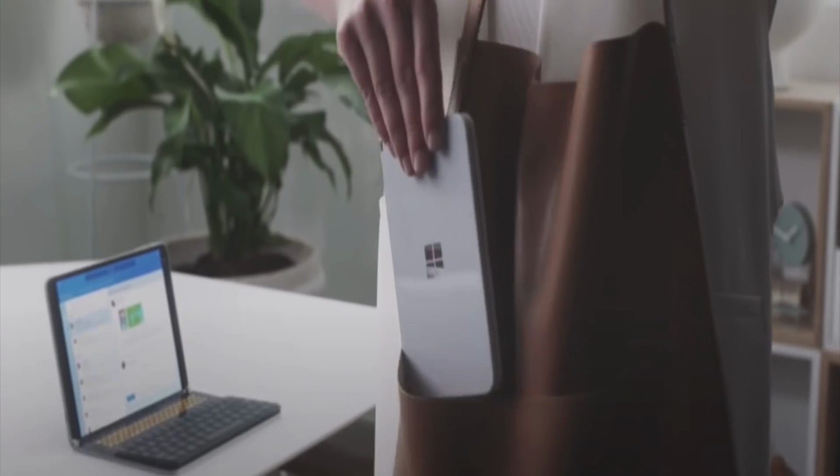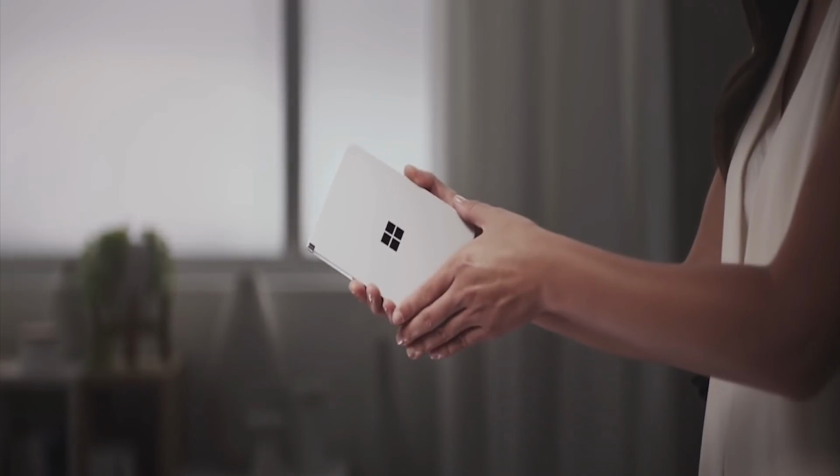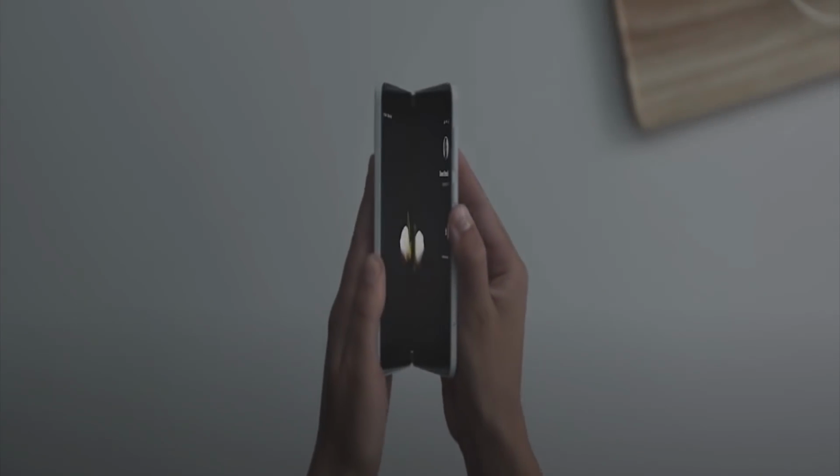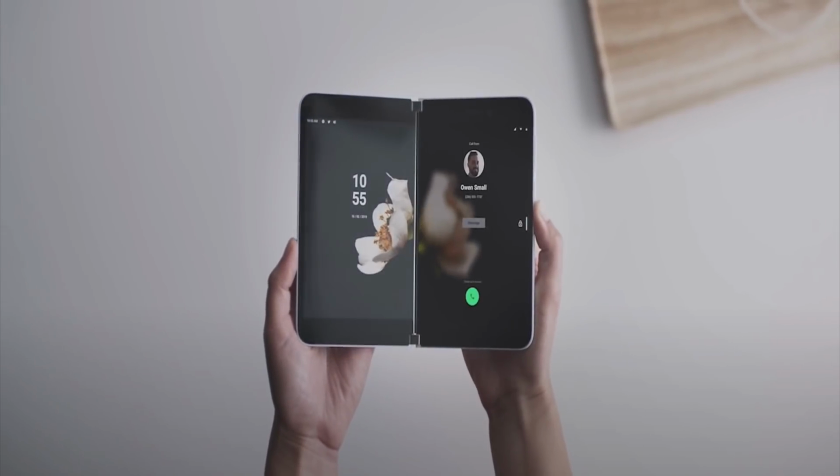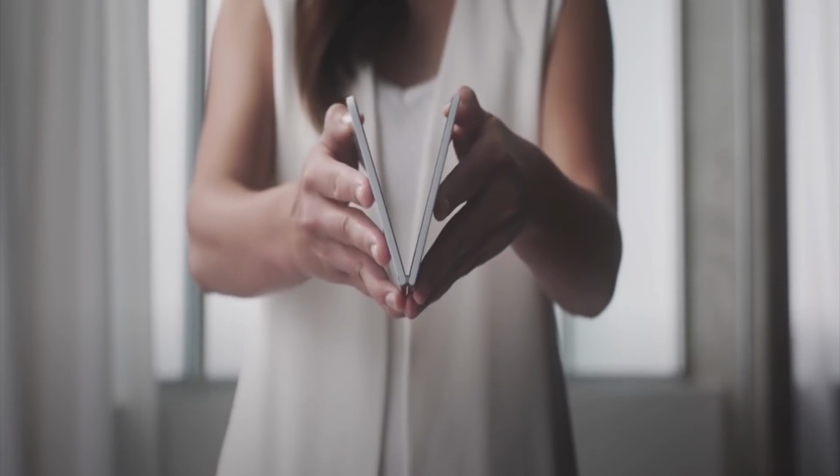All right, Microsoft Surface Duo. Of course, this is a professional device. This is not something that's geared towards your average everyday consumer. If it were, it'd probably be more colorful, it would be more widely available, and it would be at a much lower price point.